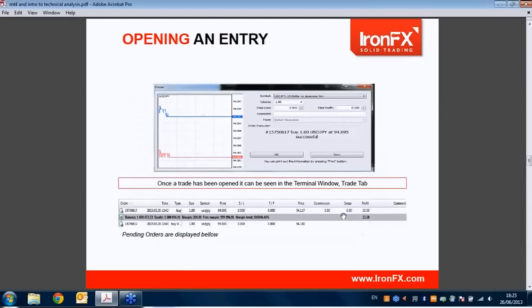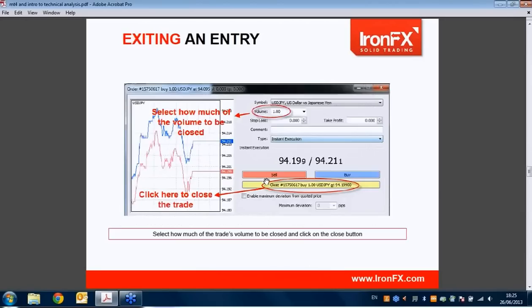Let's say you want to exit an entry. If you would like to exit an entry manually, you come to your trading terminal window and double click on your profit or swap or even the symbol. After that, such a window will appear. In this section, you can either decide to close the whole amount of your entry, or you could close partially.